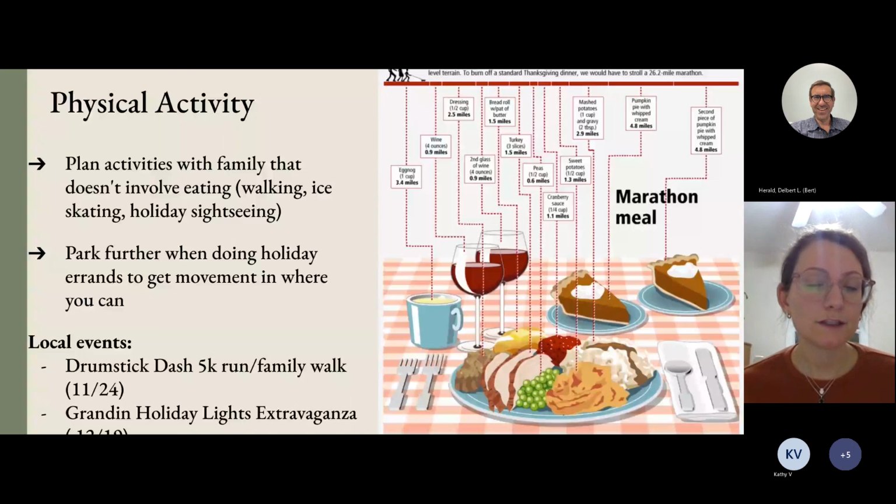And I know Bert had touched on physical activity, and also how that research had said to keep up with your physical activity and exercise as much as you can during the holidays. And a great way is just including the family and friends. It doesn't always have to be around the dinner table when you're hanging out with them: walking around the neighborhood, or even ice skating, or if you are visiting a new place, or family are visiting you and have never been in the area, going around sightseeing and walking around. Great way to get your family and you to get some physical activity.